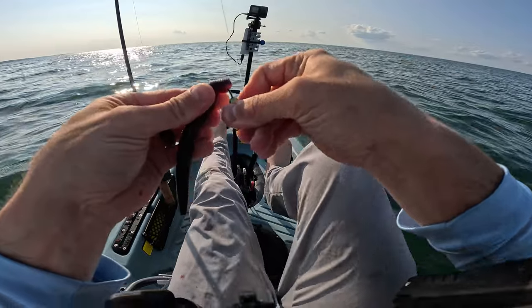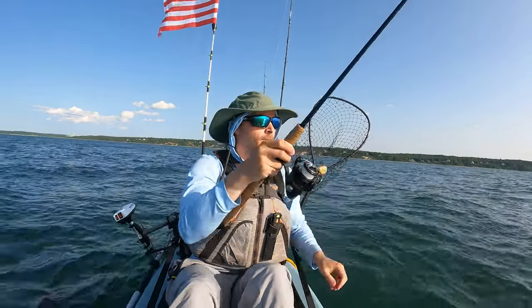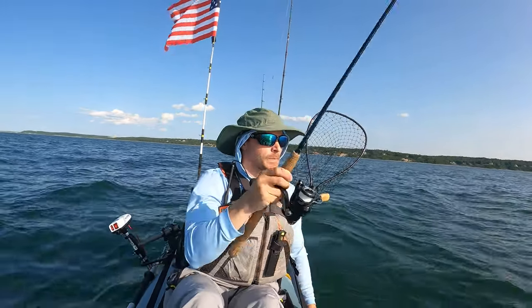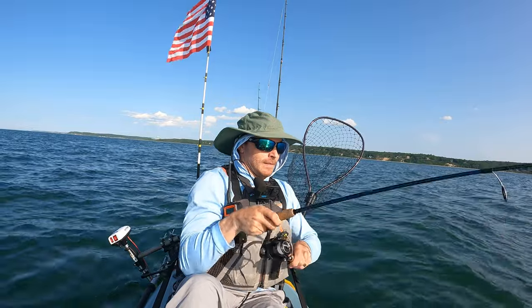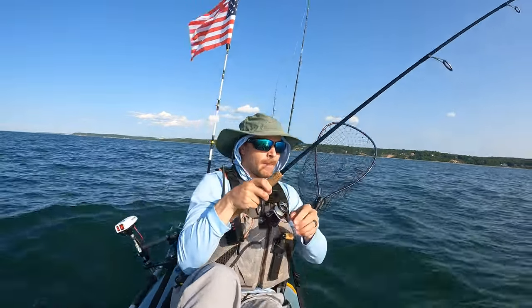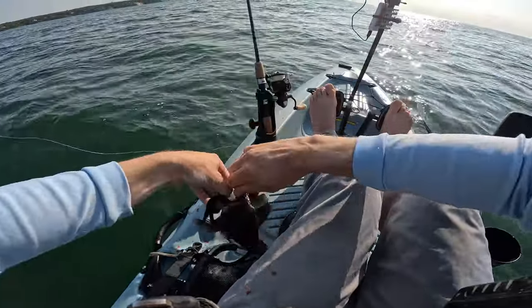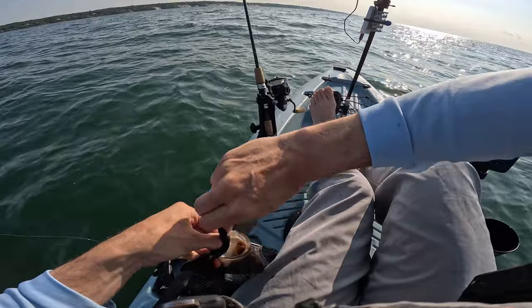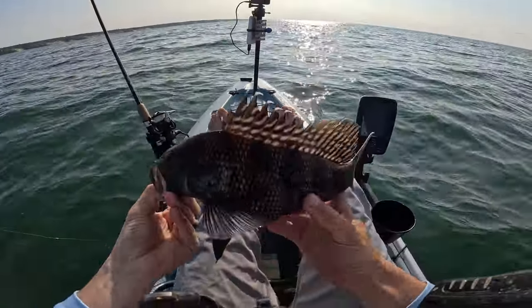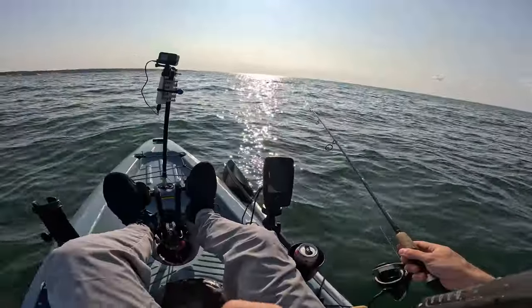Cut the worm a little bit. Go. All right, we'll go to a different ledgy spot. No fluke here. Alright, I guess we'll try the worm thing. What do we got going on?